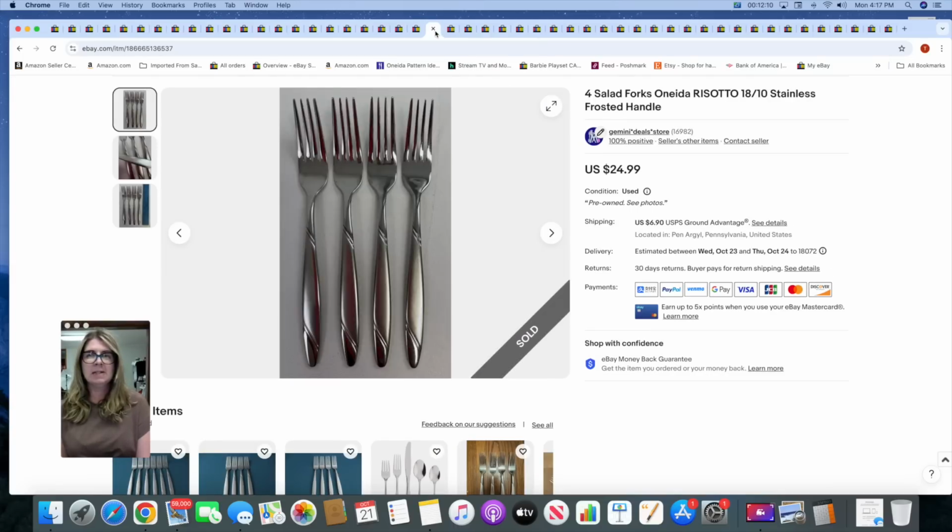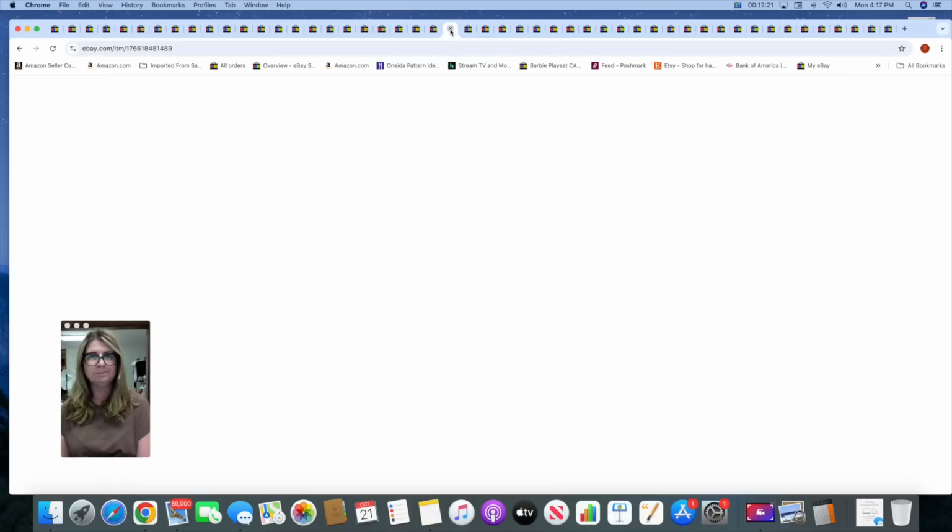Next is 4 salad forks in the Oneida risotto pattern. These sold for $24.99 plus shipping. These were a recent pickup. Again, bought the set, parted it out. Don't remember how much I paid for the set. It's usually not a lot.